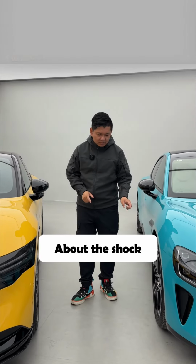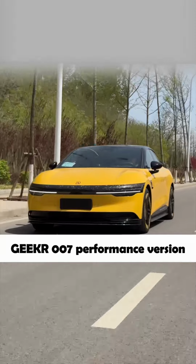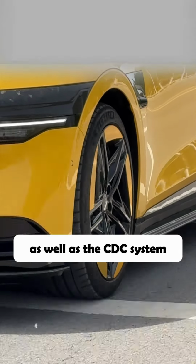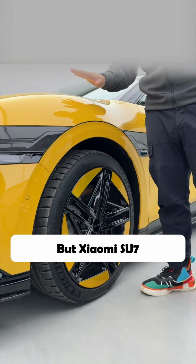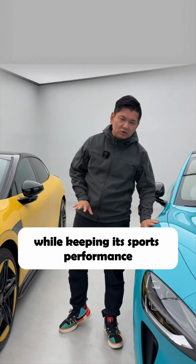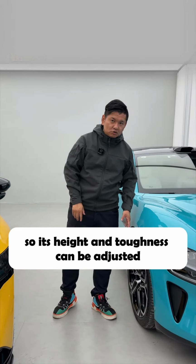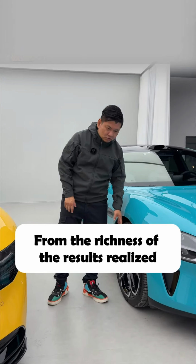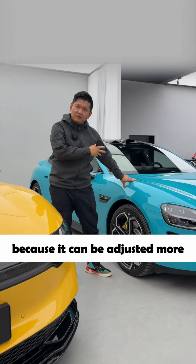About the shock absorbers, Xiaomi adopts air springs and CDC. ZEEKR 007 performance version uses fixed springs, as well as the CDC system. It's more for racetracks. The Xiaomi SU7 handles more varied circumstances while keeping its sports performance, so its height and stiffness can be adjusted. For the richness of the result, air suspension with CDC is better than fixed springs with CDC, because it can be adjusted more.